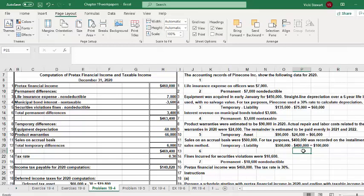Number 5 states that sales on an accrual basis were $500,000. For tax purposes, $400,000 was recorded on the installment sales method. So that means that we had an excess of $100,000 of sales reported for financial purposes that is not going to be reported on the tax return. So that means that we need to subtract $100,000 of revenue as a temporary difference.